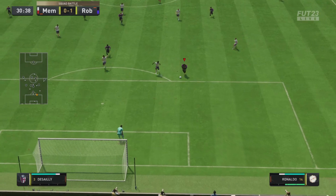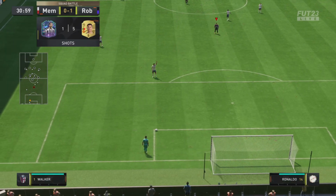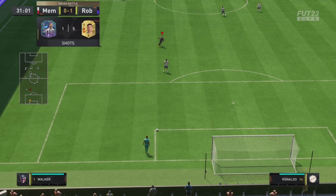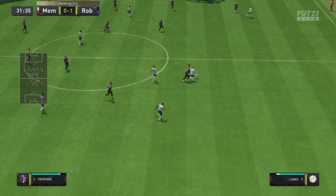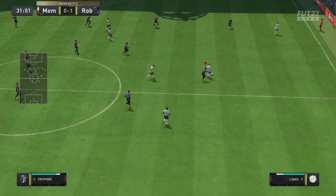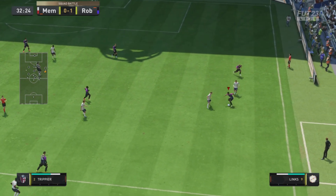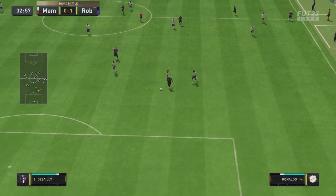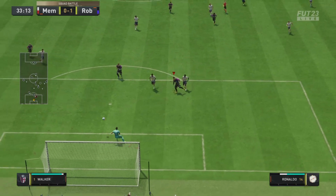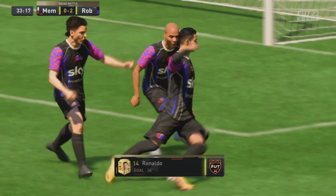Difficult to stop him. Ronaldo! Well, really rifling that one in, and he didn't miss by much. Oh, they have it again. An incisive pass. It might be the moment for Ronaldo. And a goal! That's his brace. They just can't keep him quiet.